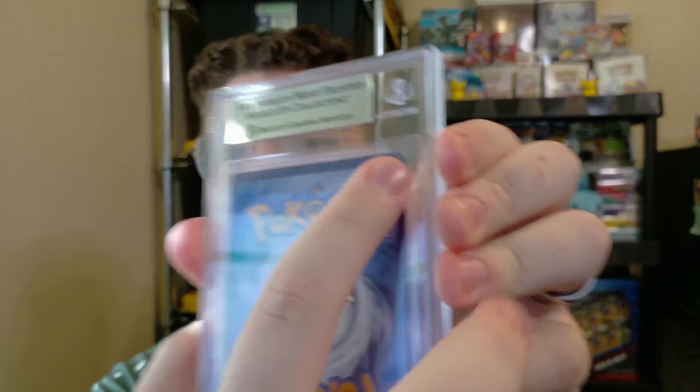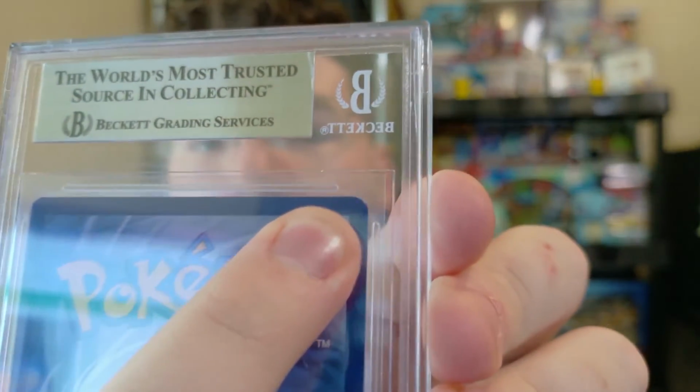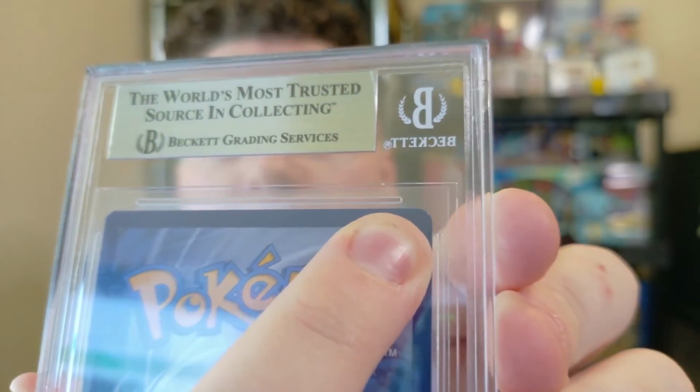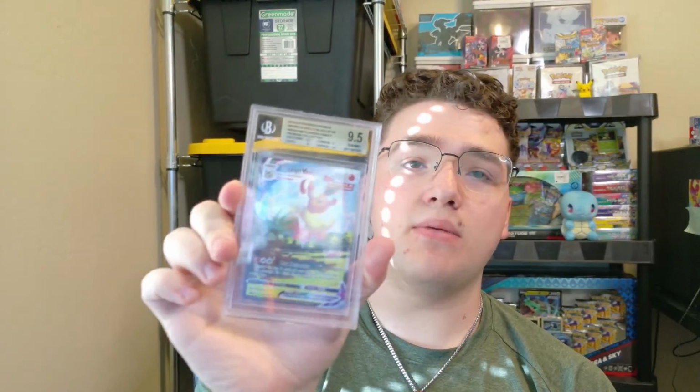I believe I paid $110 for this Flareon. And I didn't see any white spots on it. It was really hard to tell. There's just some listings you just can't tell. And I'll show you guys right here that there is a little white spot right here on the back top right of the card there. So that is why I'm pumping the brakes on this card, because I think that if I can see it, PSA will see it. So that's why I don't think it's worth cracking out, because if it got a PSA 9, it would not be worth it.